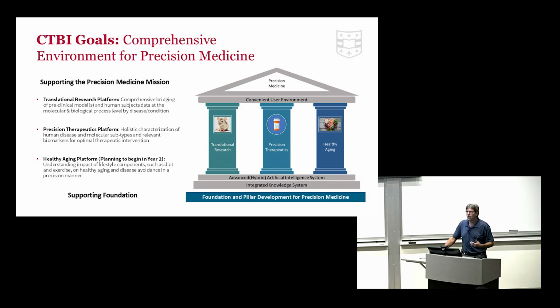And so even with the idea of aging in such a way that we are avoiding disease, it probably needs to be done in a more precision way because everybody's a little different, right? Human diversity is a good thing. It's what keeps us all from being wiped out from a single bug when it comes around, but it also makes the practice of medicine a little bit tougher.